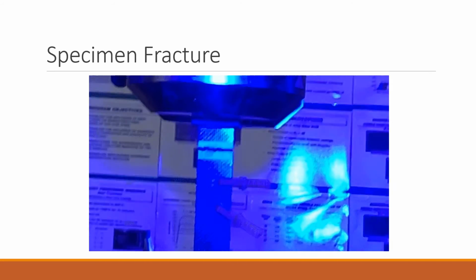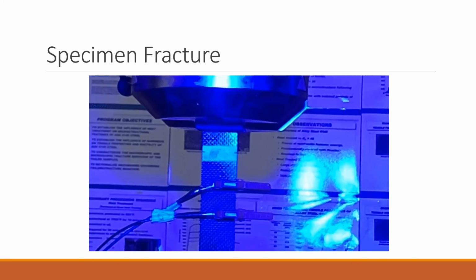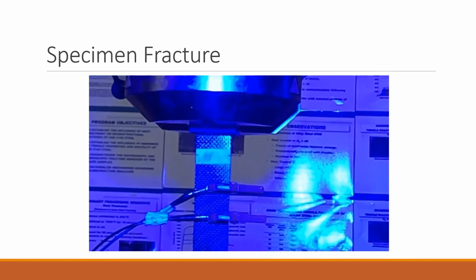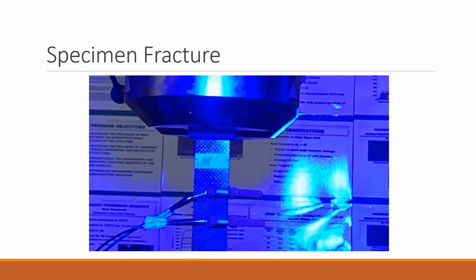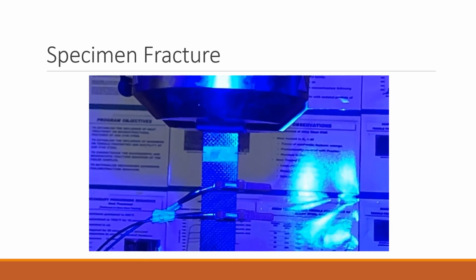Here you can see one of our samples being fractured. This is for a double notch test. The white stripe of paint that is overlapping the notches is used by the DIC to collect the propagation data we talked about earlier.